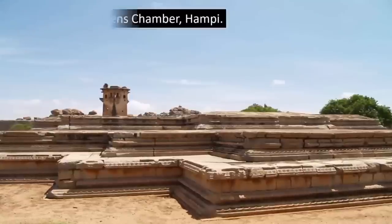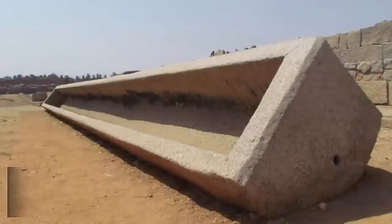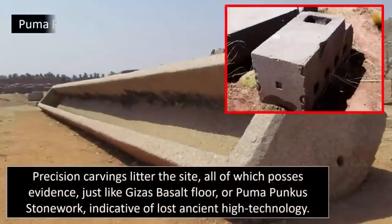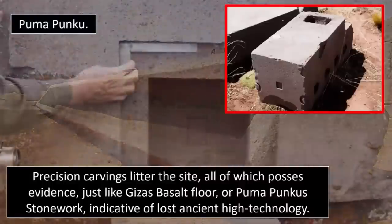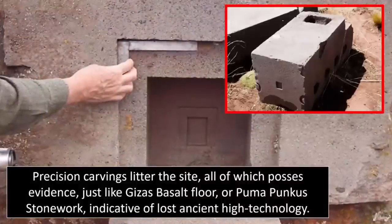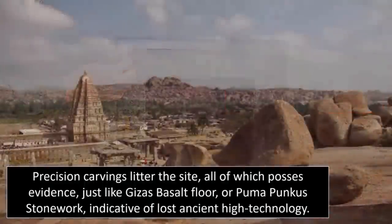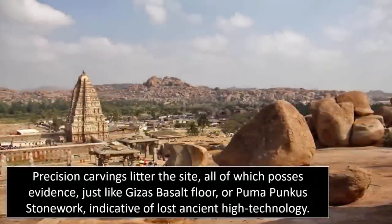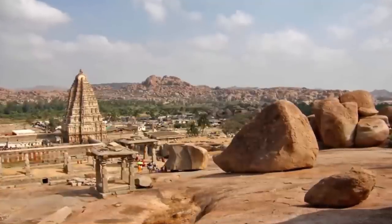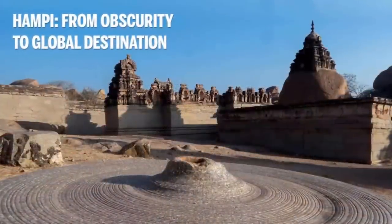Thus, an explanation as to how the site, or indeed its smorgasbord of ancient precision-made stoneworks, were made, eludes us to this day. And we hypothesize that the reason for this is due to mainstream historians' reluctance to consider what these ruins clearly indicate, that they were once the work of a civilization that was not only highly advanced, but utilized stone-cutting technologies, methods of transportation, lifting and placement that rival even that of today's architectural capabilities.